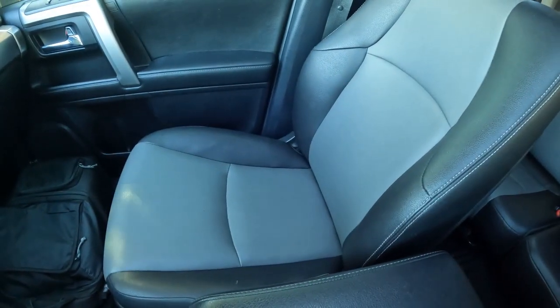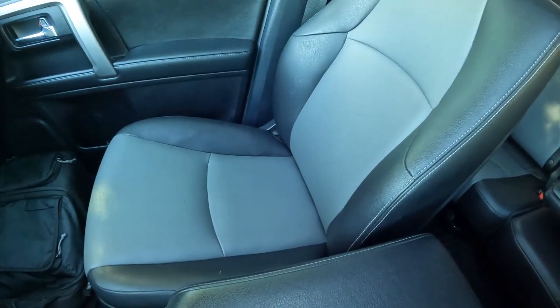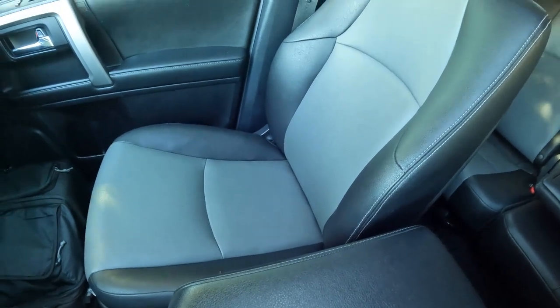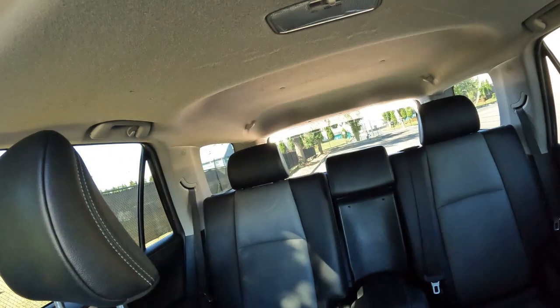And if you're going to go off-roading and encounter wet dirt, mud, and things like that, it'll be a little bit easier to clean the seats versus a cloth interior, which is a little bit more absorbent and hard to clean. We have a moonroof, heated seats, nice fold-down rear window.